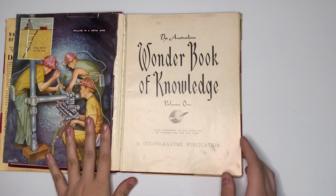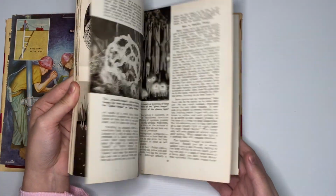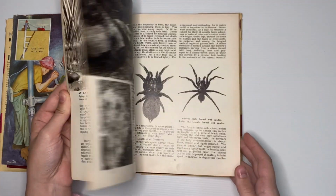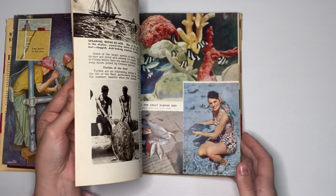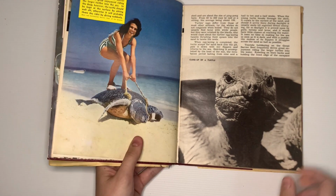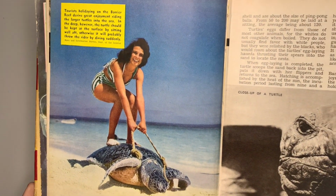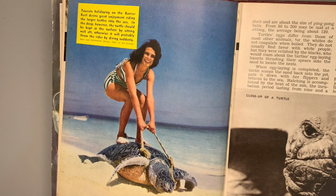There is a fantastic picture in here, perhaps a picture that might disappoint some people, but I guess you get used to that after looking at vintage books for a while. But it's actually, here we go, a girl riding a turtle, and I found it quite funny. You know, a little bit sad, but interesting, because we definitely wouldn't be advocating for riding turtles now, but apparently it was a thing back then.